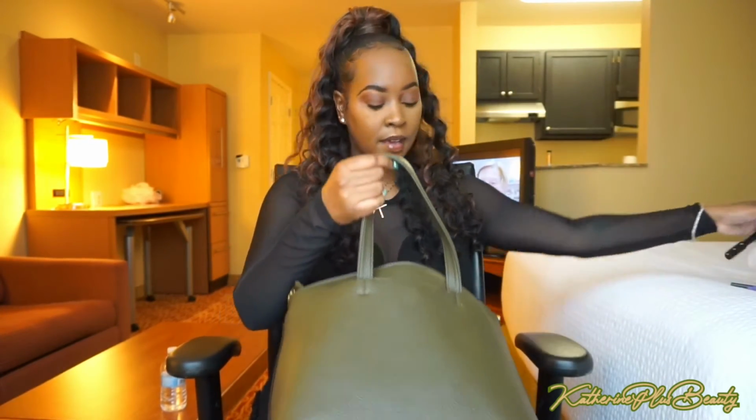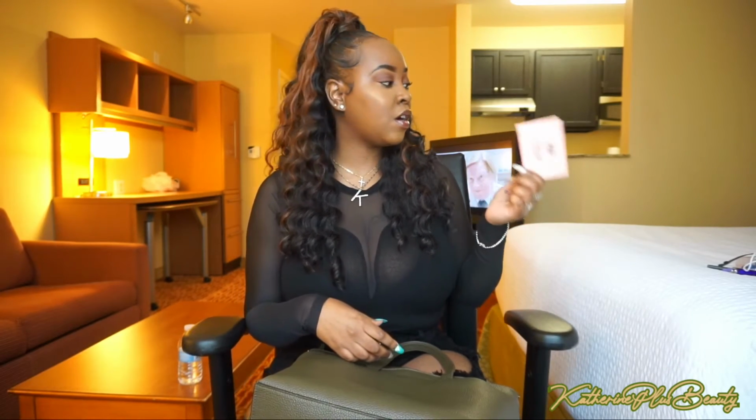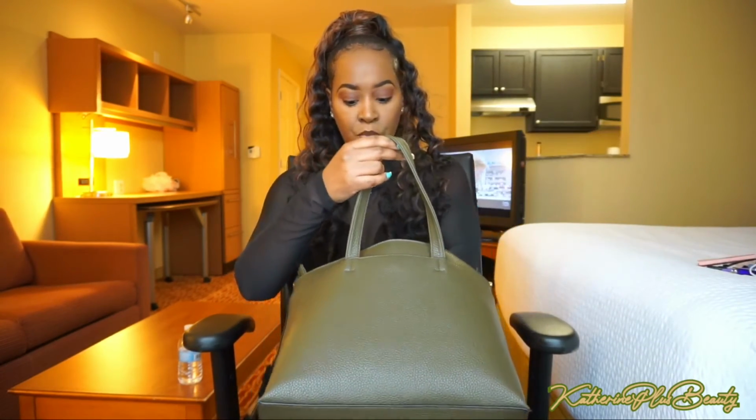So I have that. I also have another face mask. I also have these blotting sheets that I get from Shop Miss A. They're perfect for oily girls, or if you have on makeup all day and you just want to make sure you don't have any oils or sweat on your face. These are really good for that, especially when you have makeup on.